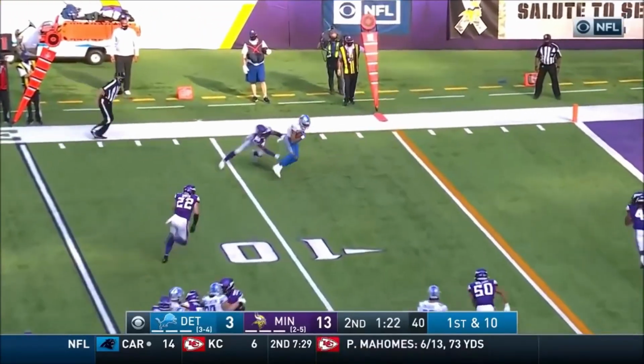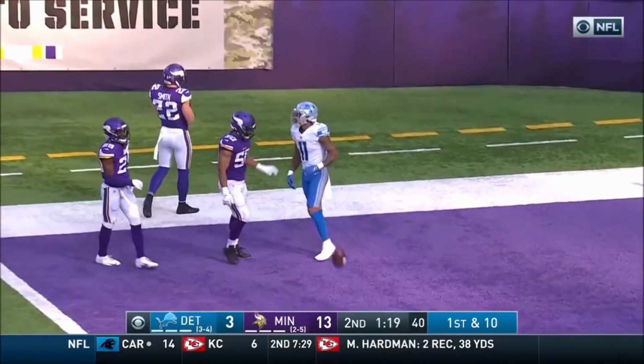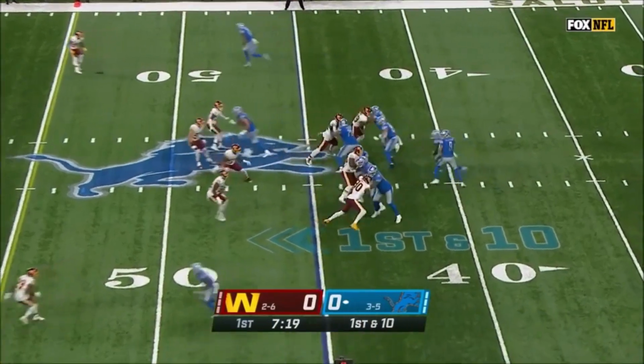First and 10, outside they go. Good catch by Jones, better move, the dive, and a Detroit touchdown. Marvin Jones. So far for Swift, 3 carries, 32 yards after that 16-yard gain.